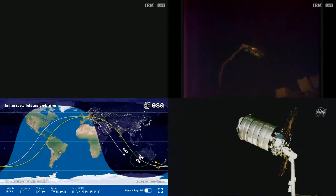Flight controllers on the ground just finished conducting a go, no-go poll for Cygnus release this morning, confirming that Cygnus is ready for that on-time departure, just about 5 minutes after at 16:15 or 10:15 a.m. Central Time. Controls of the Canadarm2 have now been handed over to the crew.